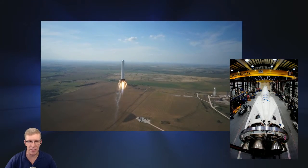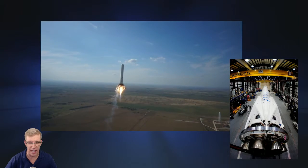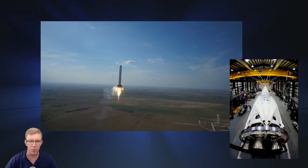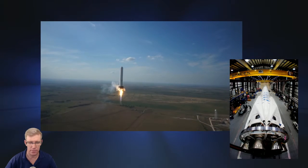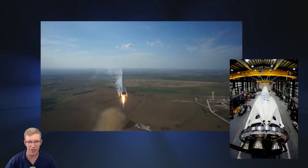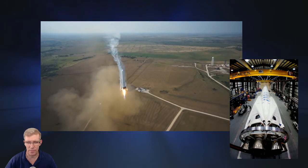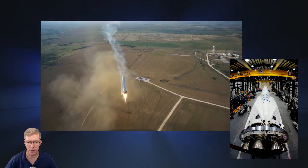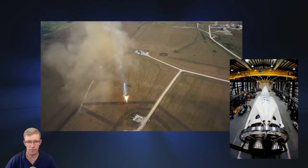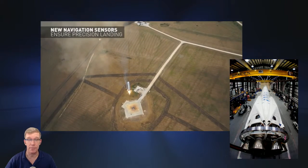Now here's the beauty of this, is it gets right up to the horizon. You can see that it lines up perfectly and maintains perfect altitude for about 5 seconds there before they start to bring it back down. And just look how hot those landing gear are getting. They're smoking. Smoking hot. And they almost land it back on the dime.